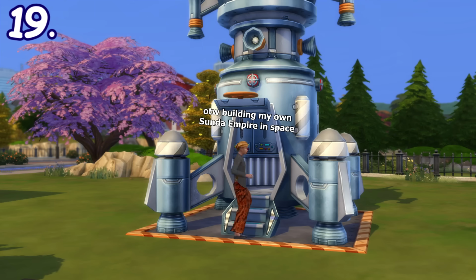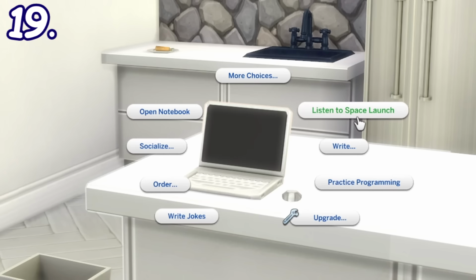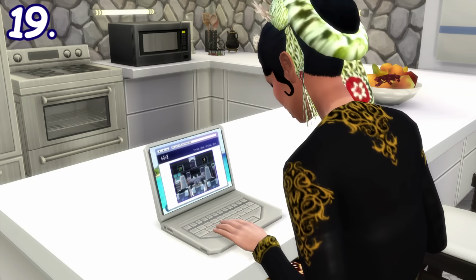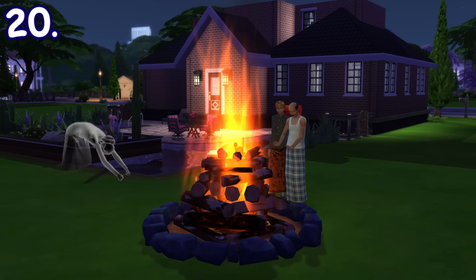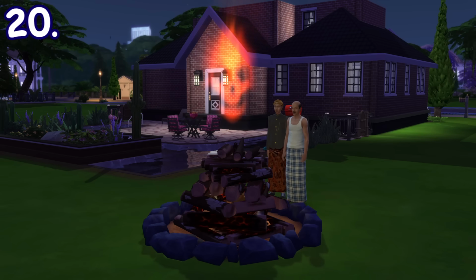If a Sim in your household goes to space with a rocket ship, another Sim on land will be able to watch the space launch through the computer. Ghosts can possess bonfires, and if they do, the flame will transform into a skull shape.